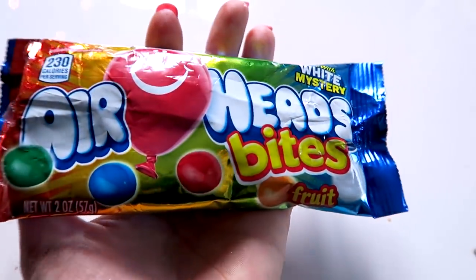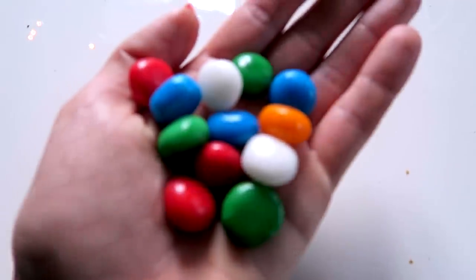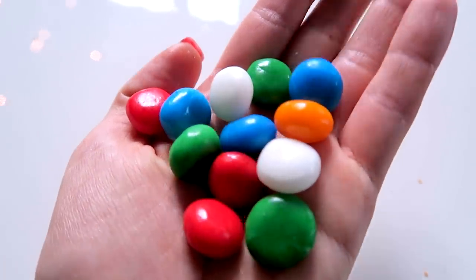Before we get to the Pop Tarts, these are Airheads Bites, fruit flavored. Yay! Now with white mystery flavor. Yay! White mystery flavor, orange, cherry, blue raspberry, melon, watermelon.